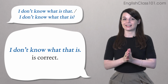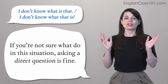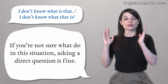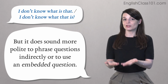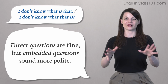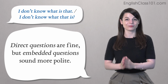So again, your second example sentence is correct. "I don't know what that is" is the correct sentence. "I don't know what is that" is incorrect. Of course, if you're ever not sure what to do, it's not impolite and it's not incorrect to use a direct question like, where is the restroom? But it does sound a bit more polite to phrase it indirectly or to use an embedded question, like, do you know where the restroom is? So if you're ever unsure, you can use a direct question, no problem, but do make sure to practice these embedded questions and the special pattern that we use with the verb to be. I hope that helps you. Thanks very much for the question.